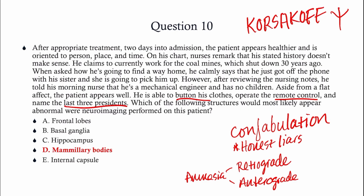So he has Korsakoff psychosis. It was diagnosed yesterday. This morning he had bacon and eggs for breakfast. You ask him what he had for breakfast 2 hours later, he can't remember. That's anterograde amnesia. So they have amnesia and confabulation. In the setting of alcoholism, it's Korsakoff psychosis.